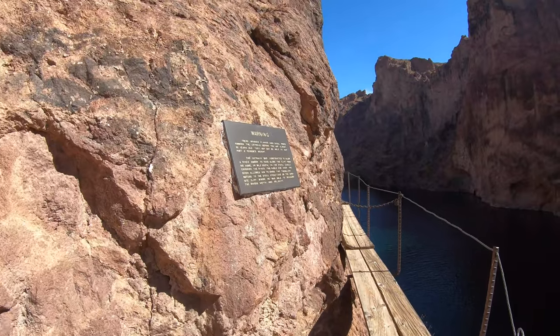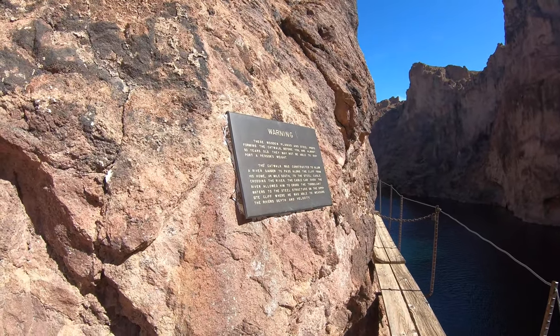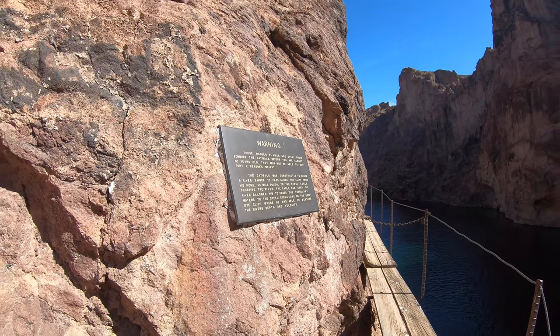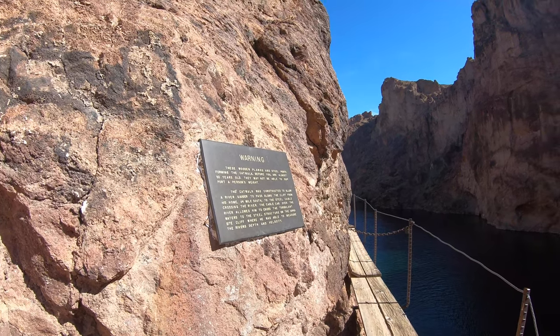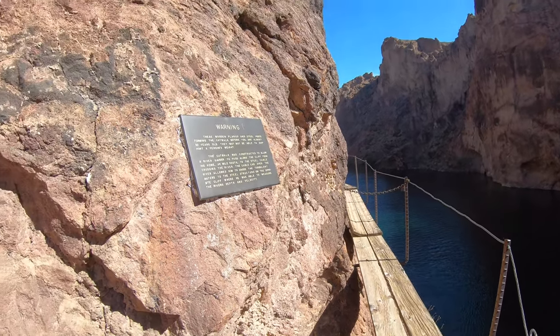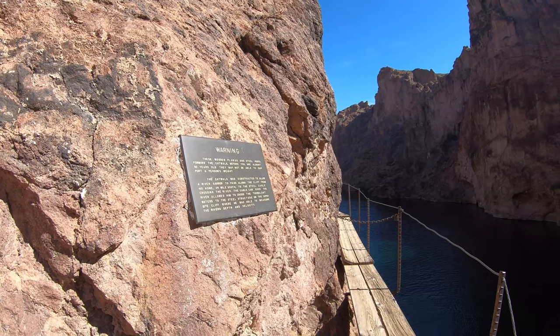What does it say? Warning, these wooden planks and steel posts forming the catwalk before you are almost 50 years old. They may not be able to support a person's weight. The catwalk was constructed to allow a river gauger to pass along the cliff from his home a quarter mile south to the steel cable crossing the river. The cable car over the river allowed him to cross the turbulent waters to the steel structure on the opposite cliff, where he was able to measure the river's depth and velocity.